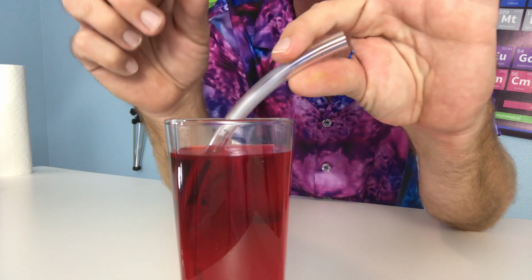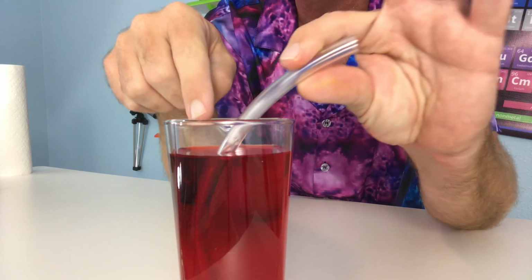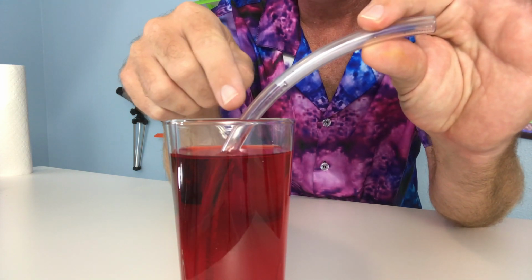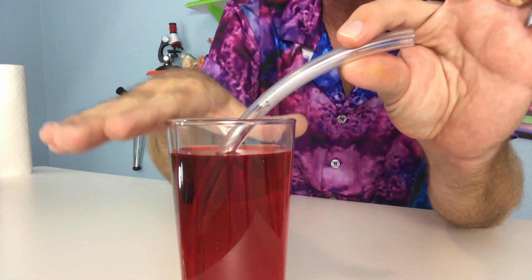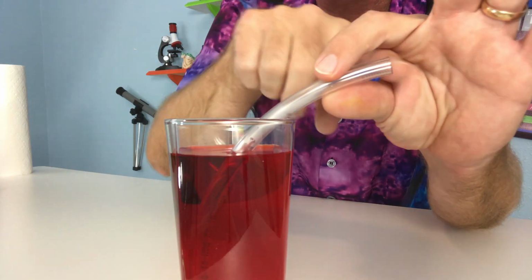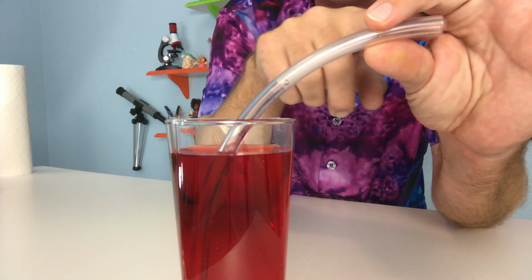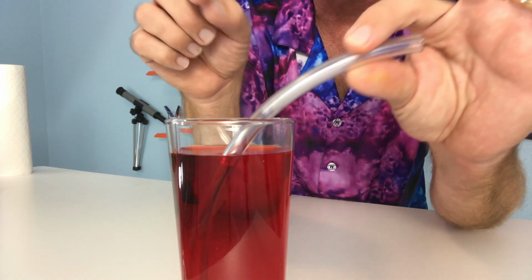Now, the reason that happened was we sealed the end with my finger, so air couldn't get in, because when you move the straw like this, air fills that space. Where the liquid is in the straw, when you pull it up, the air pressure outside, which you can't see, is pushing the liquid down to this level. The air pressure is in the straw too, so as I move the straw, the air pressure fills in the space. So it keeps pushing the liquid down.